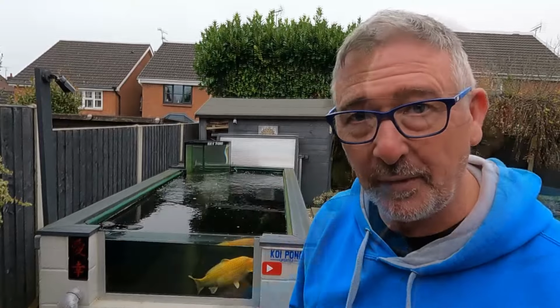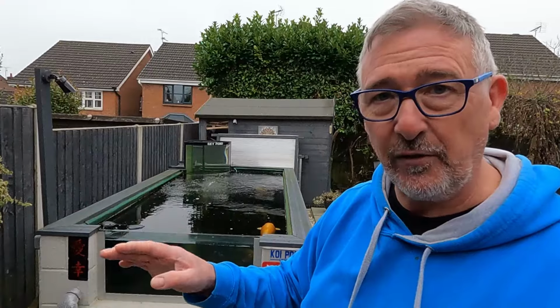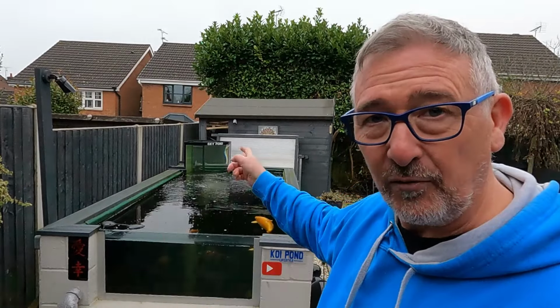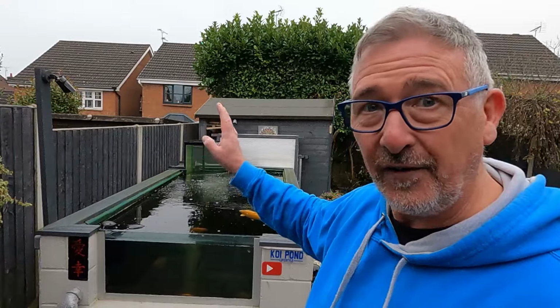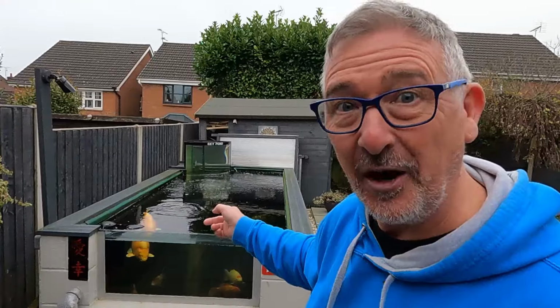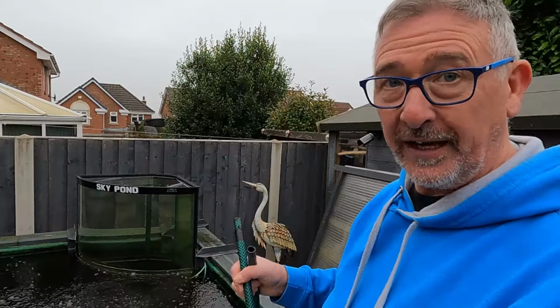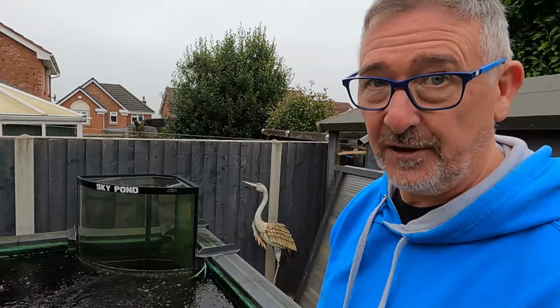So I'm going to take the sky pond off. I always take the sky pond off every winter because the last thing I want is a block of water freezing and breaking the glass. I know you might say there's a lot of water in there, I don't think that'd freeze. Well, to be honest, I don't really want to test that theory. I know this is KoiPondLifestyle and I like to test things, but I ain't willing to test if that freezes and doesn't break the glass, because if it does, then I'm in a whole world of pain. So I'm going to take this sky pond off now, give it a quick clean, then it'll go in the garage along with the frame. The frame comes out as well, and it'll all sit in the garage waiting for spring next year.